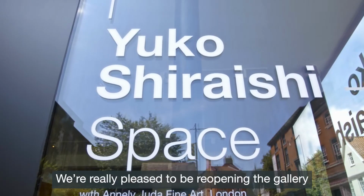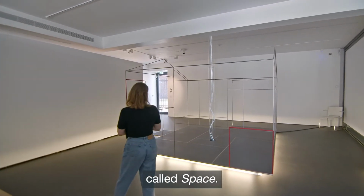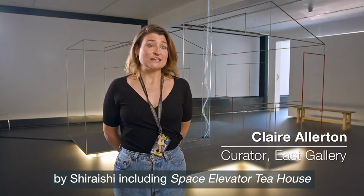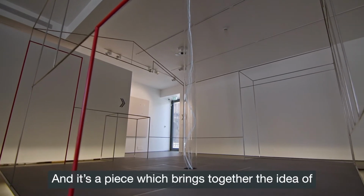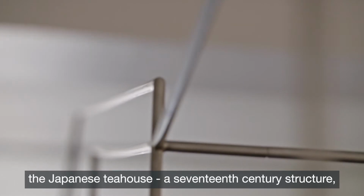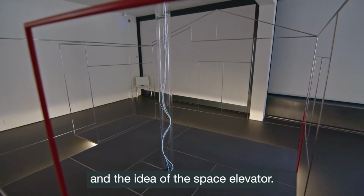We're really pleased to be reopening the gallery with Yuko Shiraishi's exhibition called Space. So in the exhibition we have a number of works by Shiraishi, including Space Elevator Tea House, which is her conceptual piece. And it's a piece which brings together the idea of the Japanese tea house, a 17th century structure, a meditative stationary environment, and the idea of the space elevator.